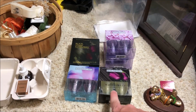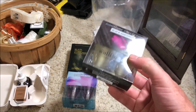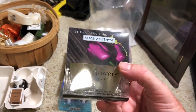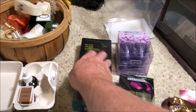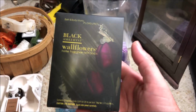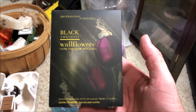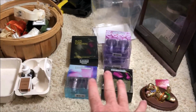Now some of these fragrances, just like cologne or perfume or makeup, they stop making them. They're limited edition, so they're really desirable. Looks like about $15 a piece. This one here is sort of what I was talking about. It's a limited edition black amethyst wallflower home fragrance refill bulbs, and comps online are about $20-25 just for this 2-pack right here. So I have no problem selling that. Again, $1 for all that.